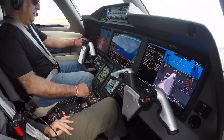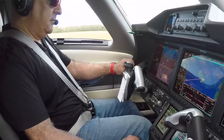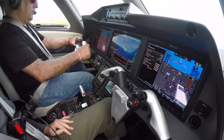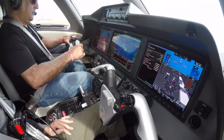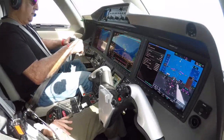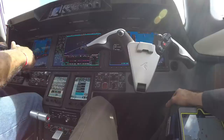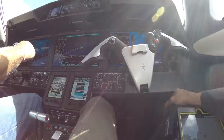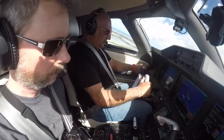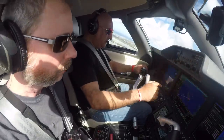He's alive. Yep. Cross check. V1. Rotate. Gear up. Flaps up. Yaw damper on. 600. Autopilot. Flight level change.